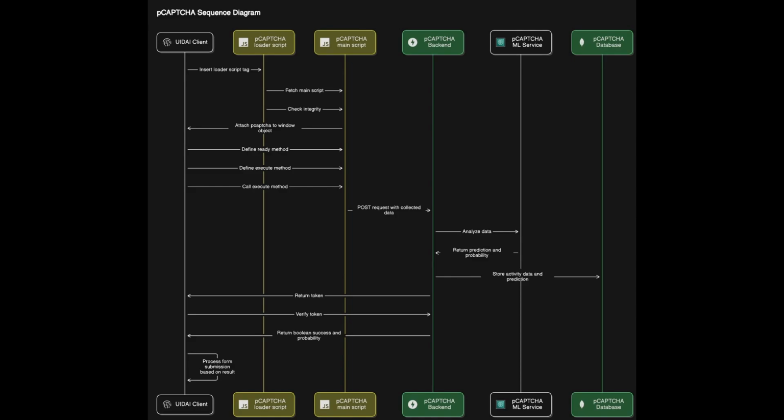The ready method will ensure that everything in the DOM and the website is fully loaded. And then the execute method will make a POST request to the pCAPTCHA backend along with the data that is collected in the background. The execute method is supposed to be called at the time of form submission.